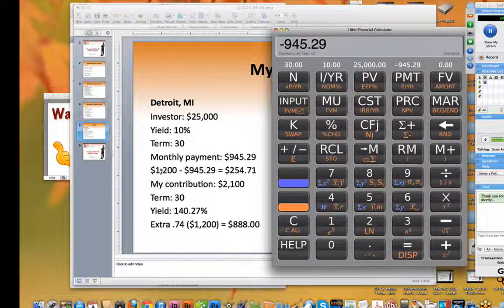Then I go, well, the payment I'm getting in is $1,200 minus what I owe to him. So since that's already a negative number, I'll just add the $1,200 instead. So basically, that's my part. That's what I get to keep out of this payment stream, plus the right to fix anything and take care of it if it goes wrong.